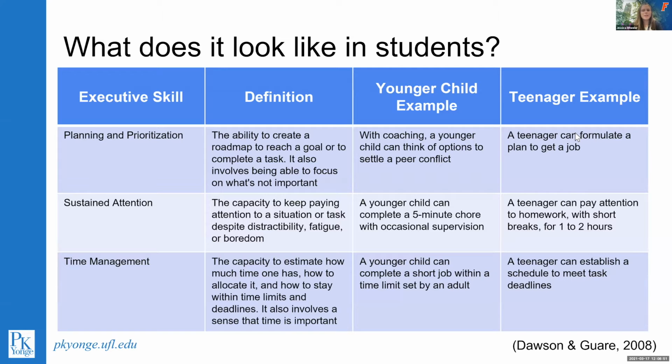Okay, so now that we know what executive function is and how these skills fall under that umbrella, let's look at what these skills look like in younger and adolescent adults. So first we have planning and prioritization, which is the ability to generate steps in a plan in order to reach a goal, as well as the ability to shift focus away from unimportant things. So for younger children, this may look like being able to come up with optional solutions to a conflict with a peer. And for adolescents, it may look like developing a plan for getting a job.